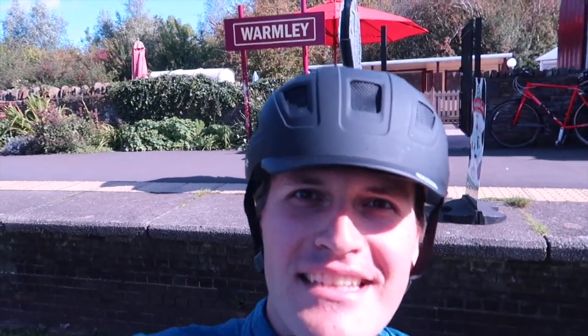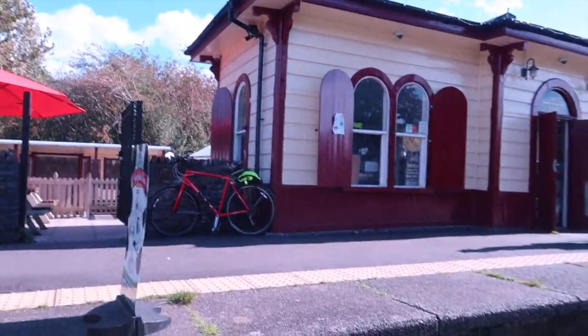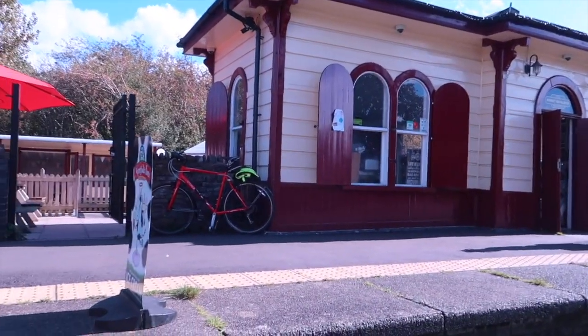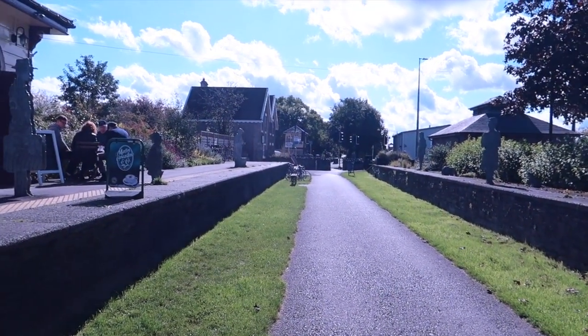Hey, so I've actually managed to reach the railway station that used to exist here. As I said, I'm traveling on the disused railway. It just stretches from here to here, and this is something that remained from the old train station, and basically it's like a coffee shop for cyclists. Really cool. I might stop here just to grab a snack and drink some water.